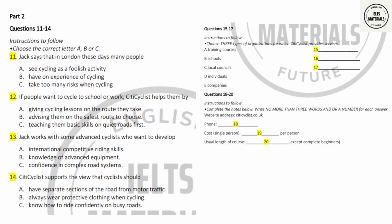You will hear a local radio program about cycling courses in London. First, you have some time to look at questions 11 to 14 on page 90. Now listen carefully and answer questions 11 to 14.